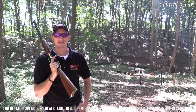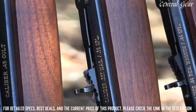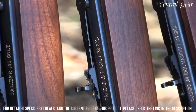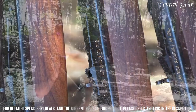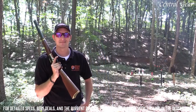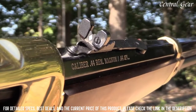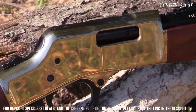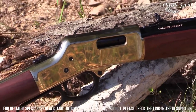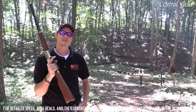The Big Boy is currently chambered in 3 different calibers: the .357, the .44, and also the .45 Colt. Now you can shoot 38 specials in the .357 and 44 specials in the .44 Magnum. All the Henry Big Boys sport a 20-inch octagonal barrel, and all of them hold 10 rounds. All of the Big Boys are drilled and tapped at the top of the receiver where you can mount your choice of optics. I currently have the .357 in my hands.